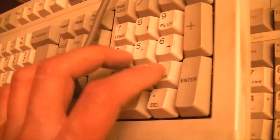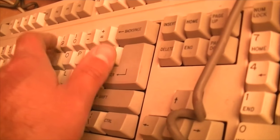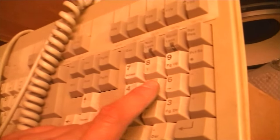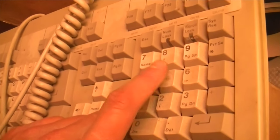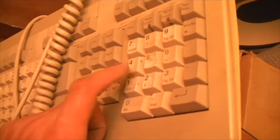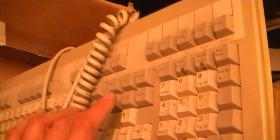This is an Expo 486 keyboard. Mechanical switch keyboard. Very nice. That actually feels really good. I like that keyboard. That feels pretty nice. This one, I believe, is also a mechanical switch keyboard. This has a copyright of 1984, 1985 on it, so I'm guessing this is an XT keyboard. And I apologize for the camera being red. I haven't changed my white balance. So it is a gray keyboard, not a purple or red keyboard.